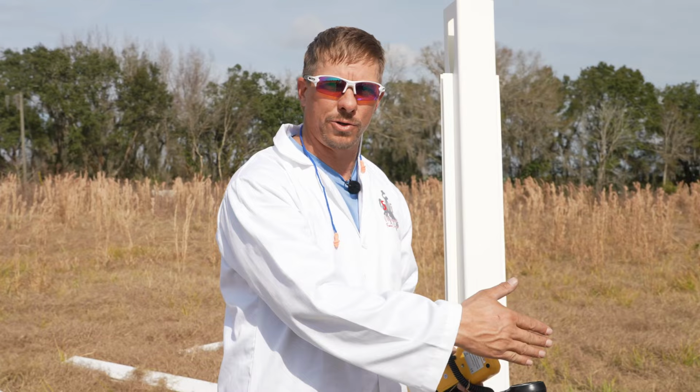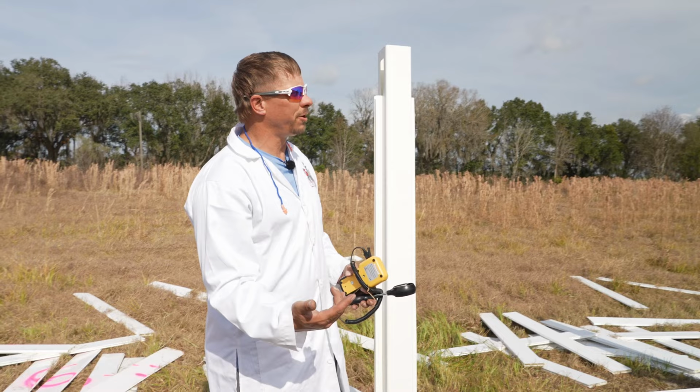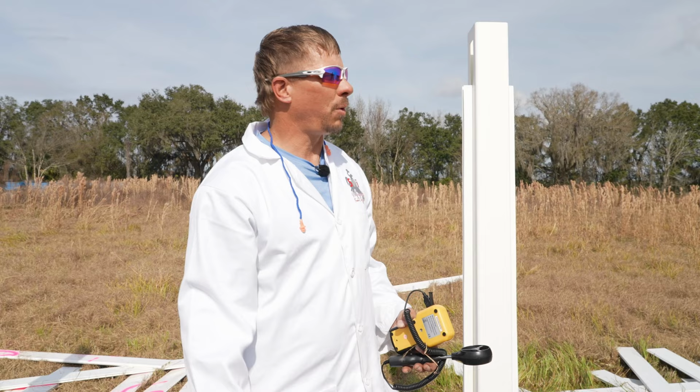The amount of concrete as well. We basically figure a tenth of a yard per hole. That would take probably five 60-pound bags to get a tenth of a yard per hole. When people ask us, why do you use so much dang concrete? Because we're trying to do things right when we do set them in concrete.